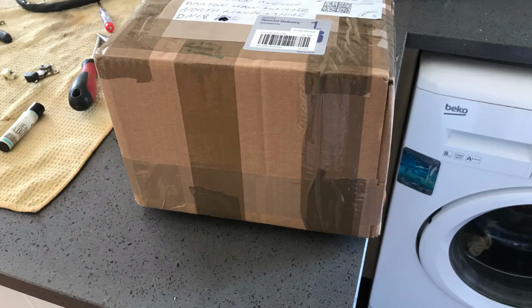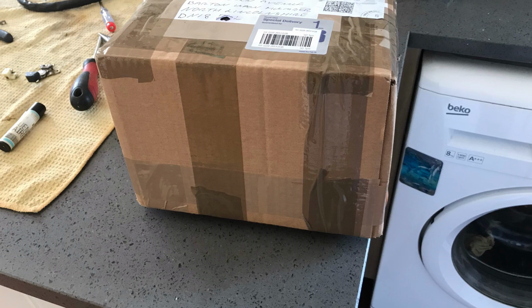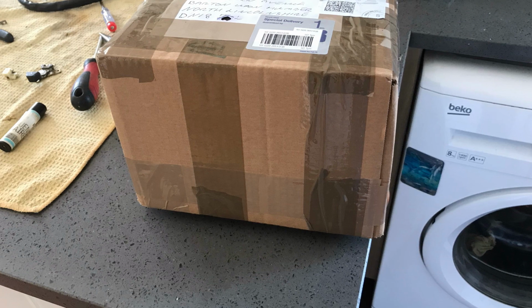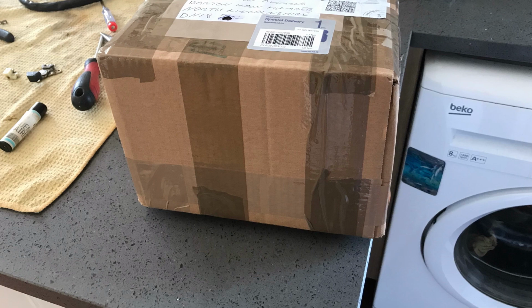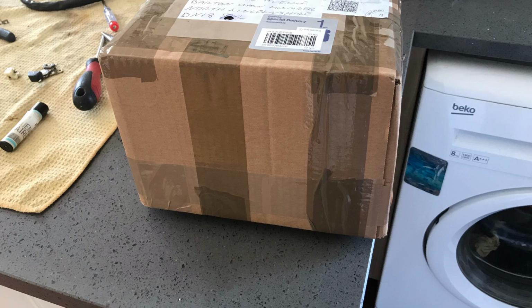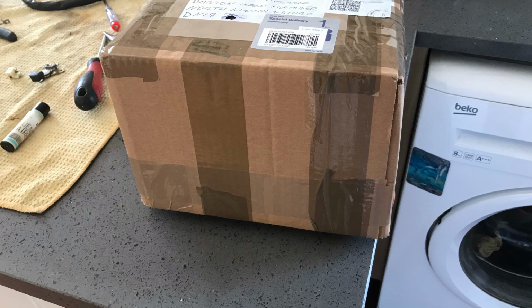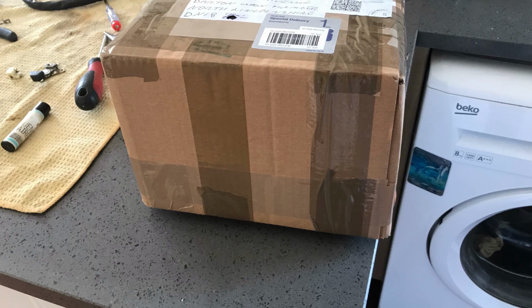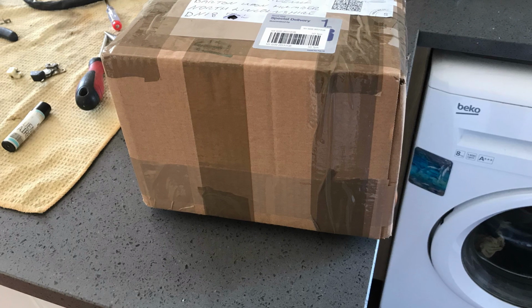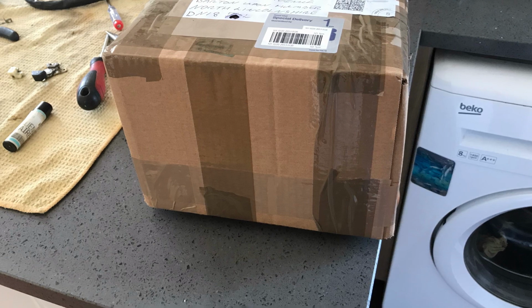So, in addition to the lovely sunny Easter Saturday, this arrived this morning. Now, as you can see, it's got a special delivery label on it. I was going to delay opening the box, but I thought, no, I'm going to crack on and open it up. So here we are. This is the unboxing of a pair of Stadium 100% stainless steel mirrors, which are, well, I'm not going to say it yet. I'll wait till the pictures come.